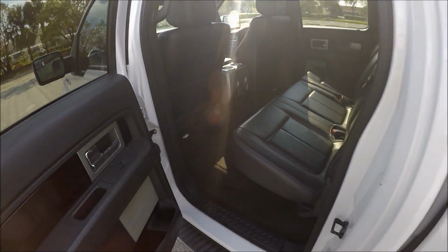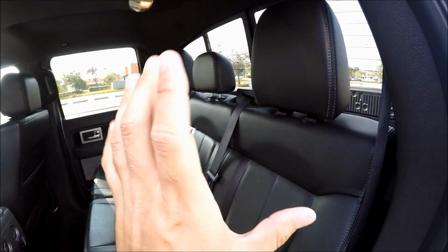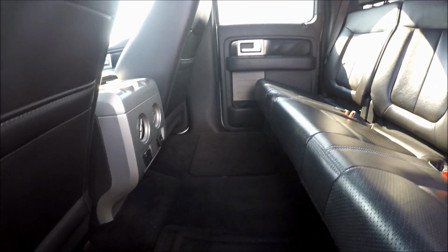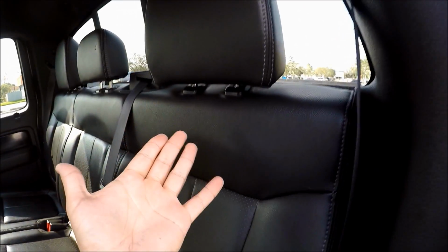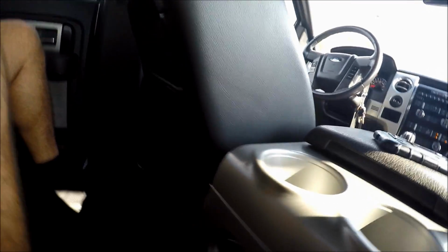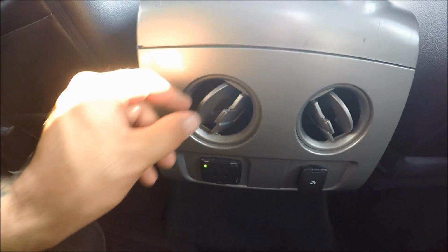And now if we go to the rear of the truck, as you guys can see, this F-150 probably has some of the best legroom I've ever seen in a four-door pickup truck. Not to mention, even the rear passengers as well get fully bolstered leather seats. And if you guys don't believe me, look how much legroom is actually between me and the truck. Look at that. The rear passengers get their own AC vents.